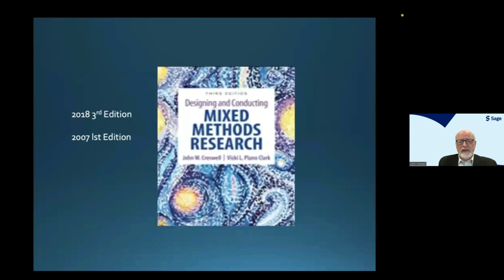Next, the Mixed Methods book, Designing and Conducting Mixed Methods Research. It came out in the first edition in 2007. Now it's up to the third edition, and within the next year, we'll be working on a fourth edition. I do this with my co-author, Vicki Plano Clark, at the University of Cincinnati. I personally feel that Vicki is probably one of the world's leading mixed methods researchers.